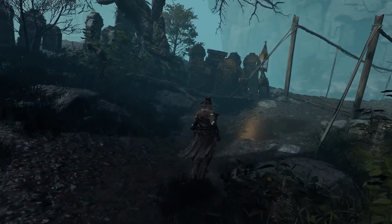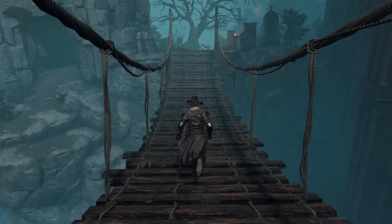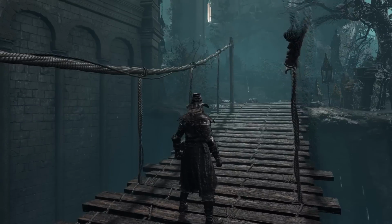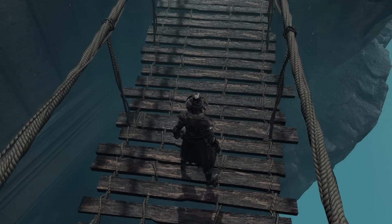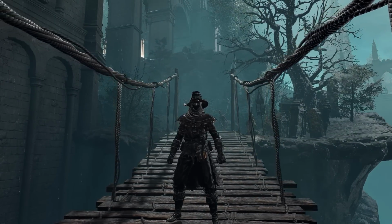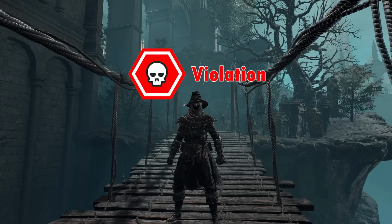Raya Lucaria is a weird place. I go from a giant elevator to this beautifully, expertly crafted stone building to a zombie graveyard to this rickety wooden rain-slick bridge. Somebody's going to die here. It's just a question of time, and this is a violation.